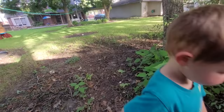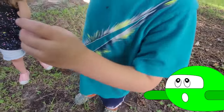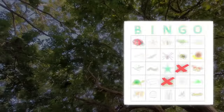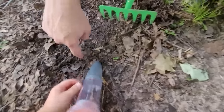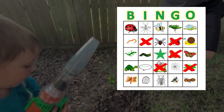All right, let's go over here, Brayden. I wonder if you could find a toad over there by the trees. Right here, buddy. Here, he's hopping. Here he goes. You got him? Hi, Mr. Toad. Oh, I hear airplanes. What did you find? Is that an earwig and a beetle? Yeah. Good job, Ray. Hey, put them in your bug container.